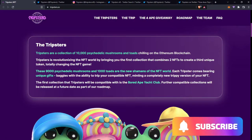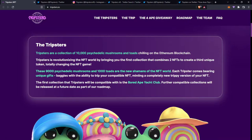Each Tripster comes bearing unique gifts, baggies with the ability to trip your compatible NFT, minting a completely new trippy version of your NFT. The first collection that Tripsters will be compatible with is the Bored Ape Yacht Club. Further compatible collections will be released at a future date as part of our roadmap.